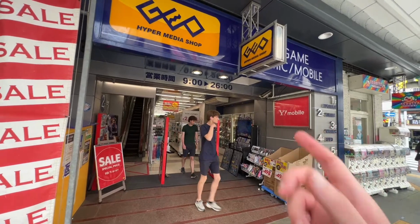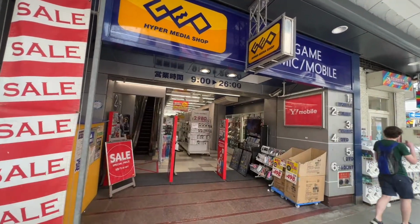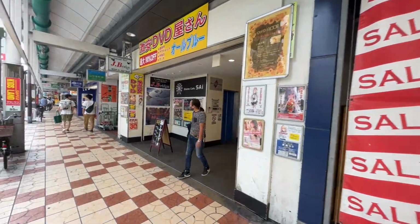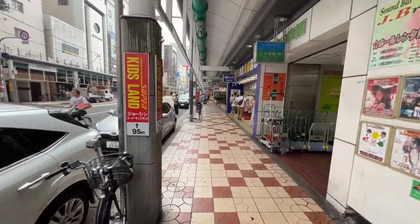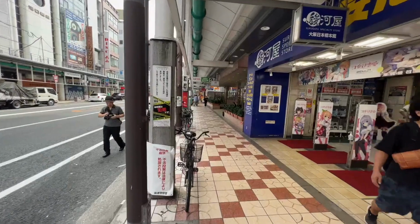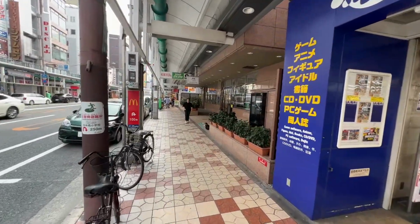This is Geo. They sell used cell phones, SIM card stuff, and games. If you come and you need something, it's really easy to get here. I bought three iPhone SE Gen 2s there for my children. They're like $200 apiece, and they were SIM free, so it's great. When we travel to America, they can have a phone to use.